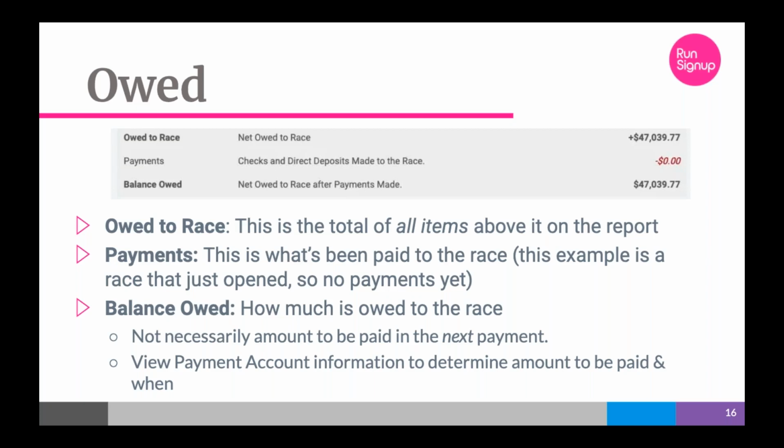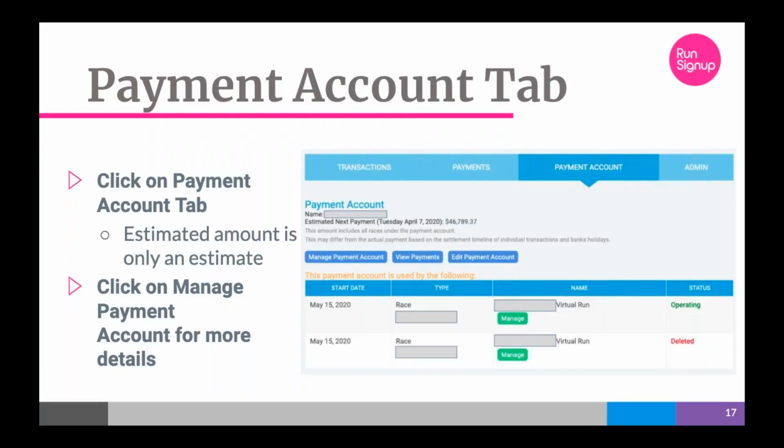And the reason for that, and we're going to dig into this a little bit further, is at least holdbacks is at least one of the reasons why. So at this point, we're now digging into the payment account tab. There's several different ways to get to your payment account tab. You can go into your RunSignup profile and go to your payment accounts. You can manage under financial, and you click on that summary where we were talking about. There's a tab there labeled payment account, and that allows you to manage the payment account for that particular race.